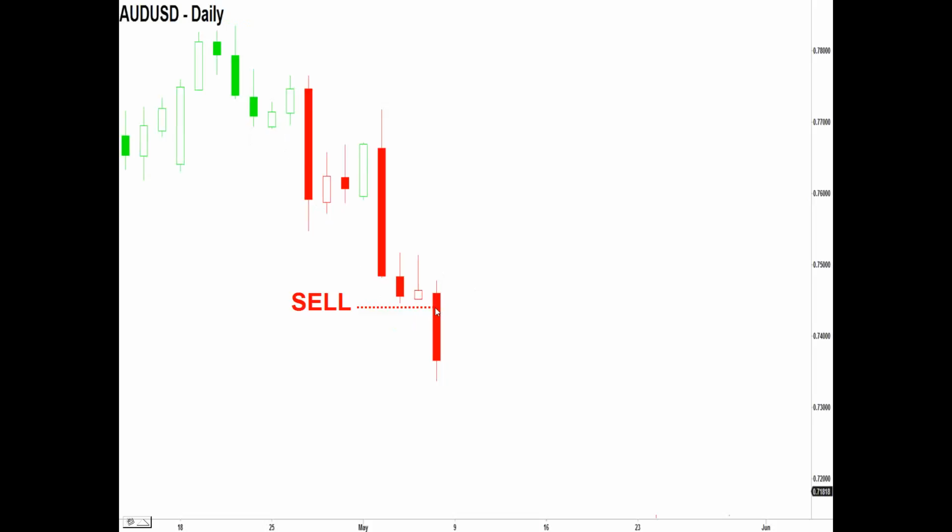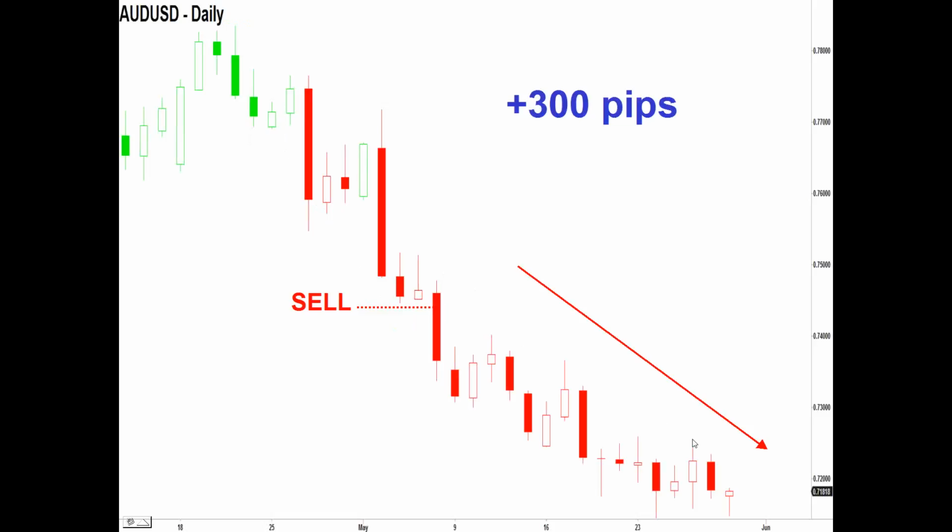You could have sold the Australian dollar, and once again, in the next 2 or 3 weeks, 300 pips to the downside. Why? Because the market was telling us it was going lower through the Pat Dee, and we just waited for some type of continuation technique with that 3-bar pivot low. That's it. Those are the only 2 things we're really using.